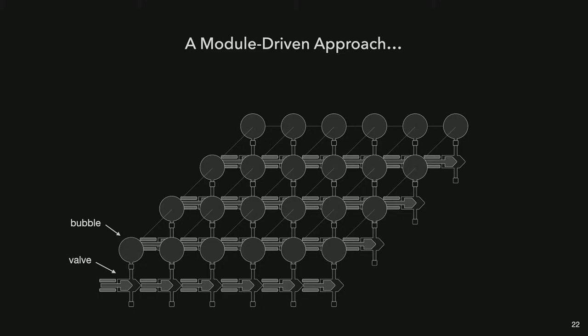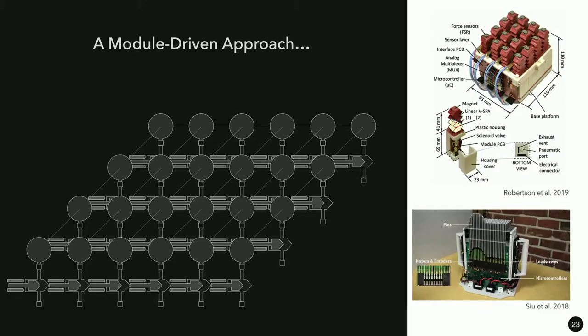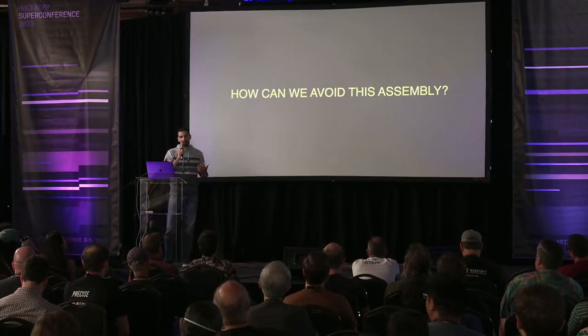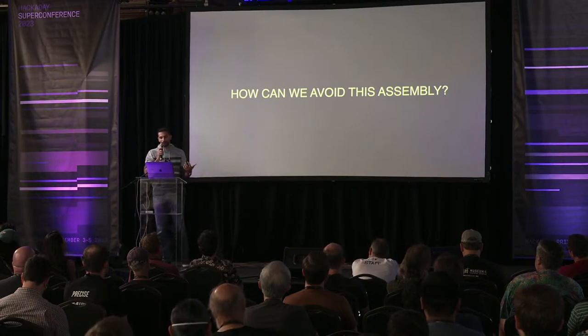And so that's part of the reason why, in the literature, these programmable surfaces have been constrained in size, right? On the top right here, you have an example of a pneumatic surface with solenoid valves. On the bottom, you have an example of a lead screw-driven surface. There's different mechanisms, but it's the same module-driven approach, right? There's lots of independent pieces here. So how can we avoid all this assembly? Because if we make these surfaces easier to manufacture, then maybe we can get to the point where they're embedded into these environments.